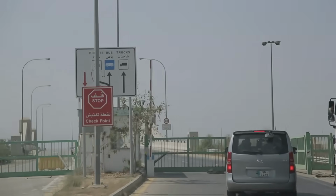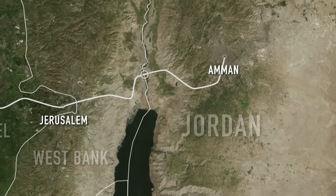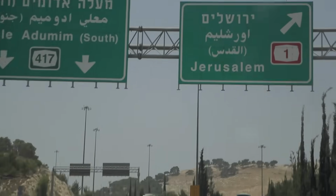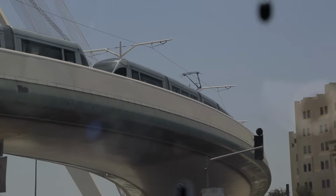The Four Paws team have made it out of Jordan and are crossing into Israel. Their route to the Gaza Strip takes them through the heart of Jerusalem.